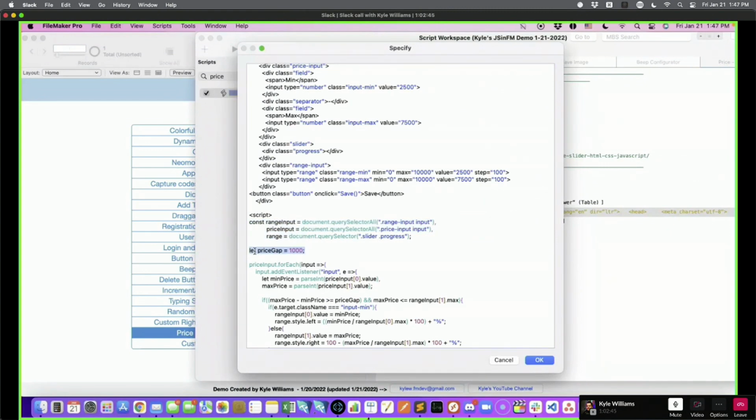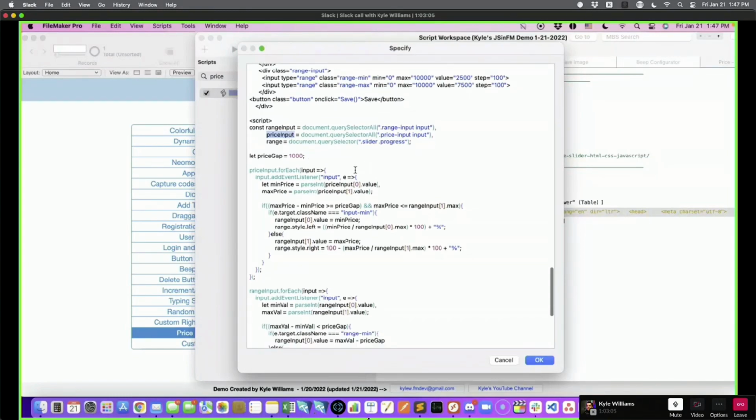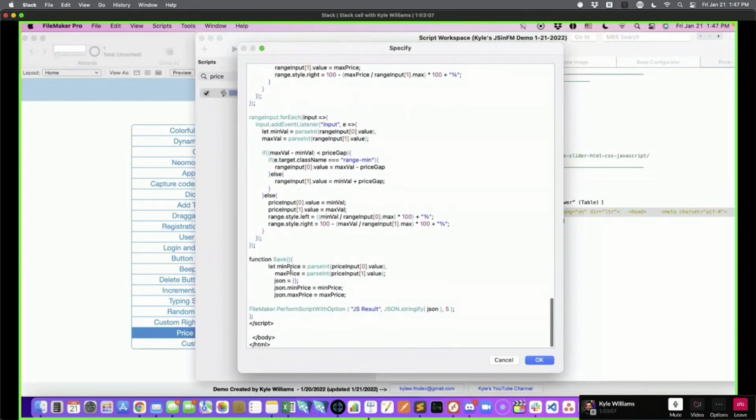So again, this is context sensitive. It only works between curly braces, but because it's global, this will work. It'll give this price gap value the value of 1,000, and that's accessible through any of these functions below it. So because this had price input, I was able to utilize that down here for my script. So price input right here, and then I'm looking into the array to get the value because it's all in JSON.